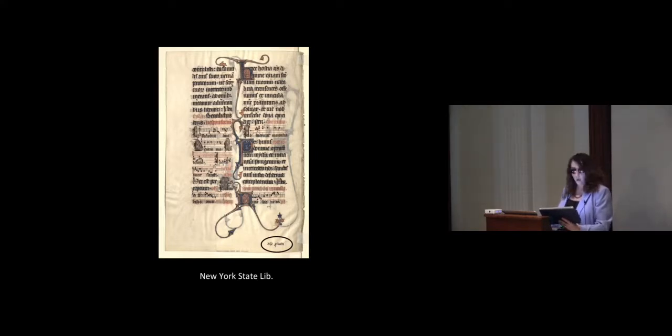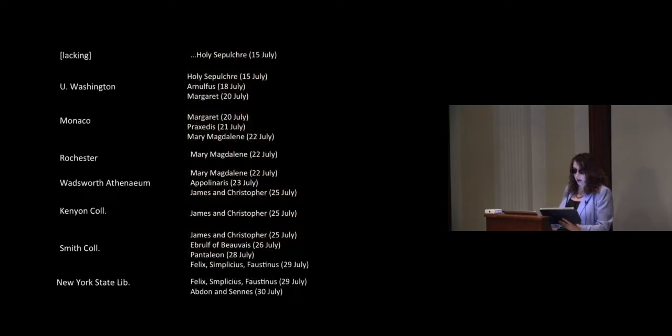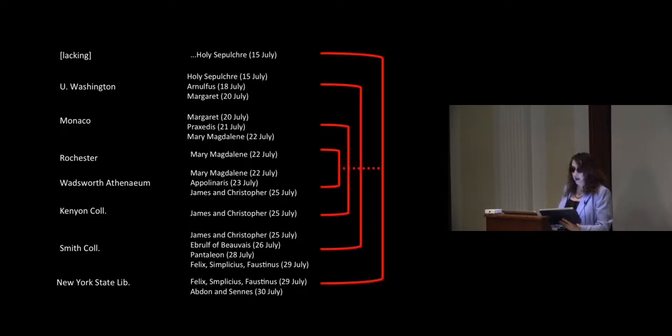Working backwards then, we actually have 7 of 8 leaves of this quire, with the first leaf still missing, a leaf that certainly included, at the very least, the missing portion of the feast of the rededication of the Holy Sepulchre. This is a fairly rare piece of liturgy, by the way, so I am eager to find this missing leaf. And now we can see quite clearly which pairs of leaves must have originally been conjoined. Or for those of you who prefer your codicology more realistic than schematic, here are 1, 2, 3, 4 bifolia composing the original gathering.